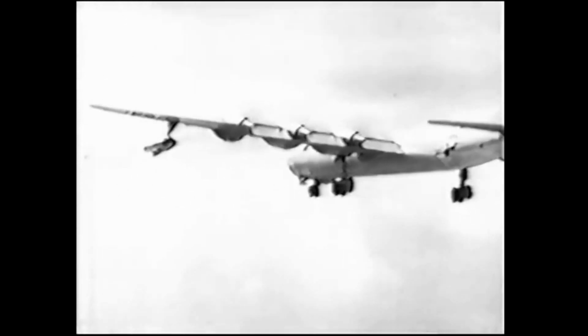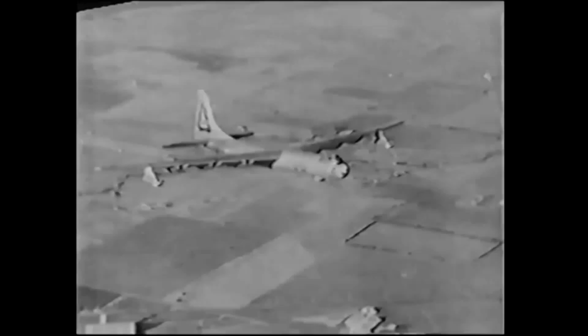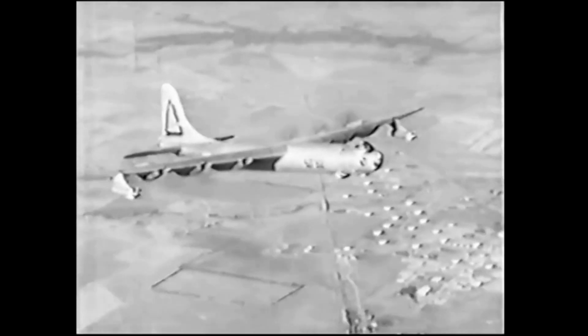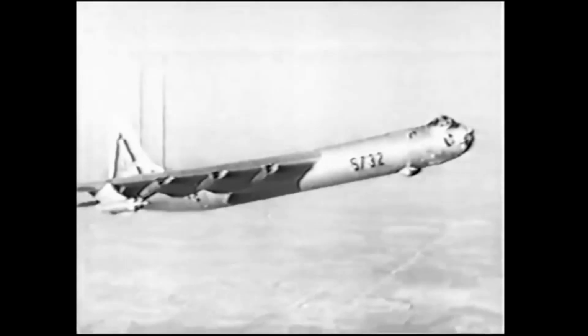The jet engines are cut in for extra boost, but even so, it takes a long run to get off with a full load of bombs. Once she's airborne, the huge landing gear is pulled up out of the wind. When that's done, she's fully streamlined again. Picking up airspeed, she starts to climb. And with the extra thrust of those jet engines behind her, she wastes no time doing it.